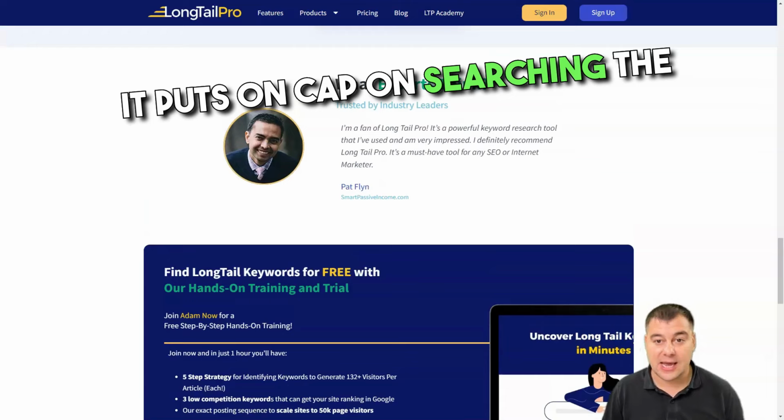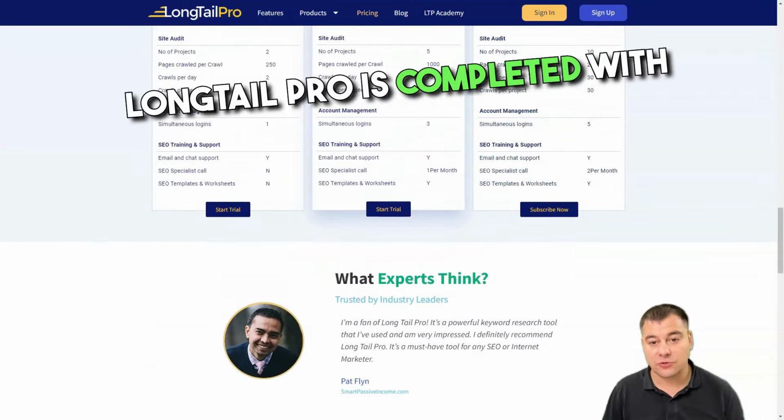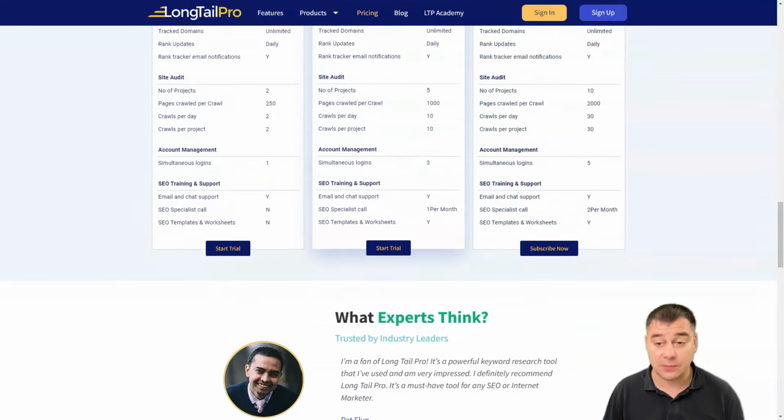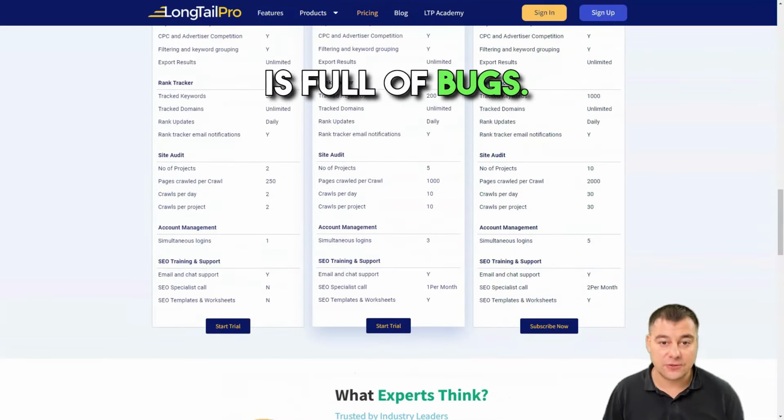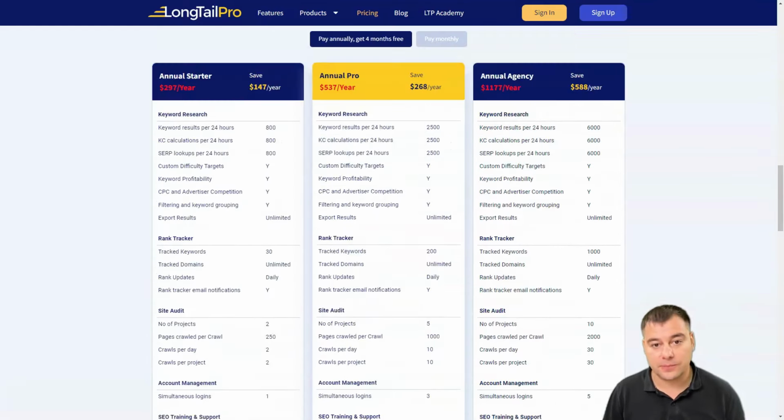It puts a cap on searching the keywords using seed keywords. Longtail Pro is complete with incredible features, but the tool on the whole is full of bugs. The capping on the manual keyword is low.